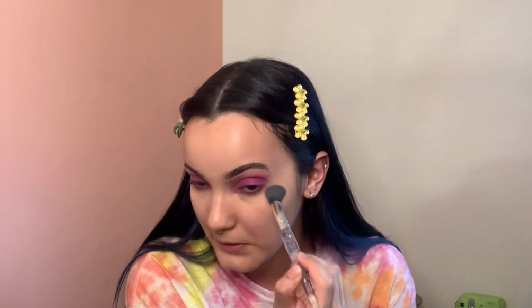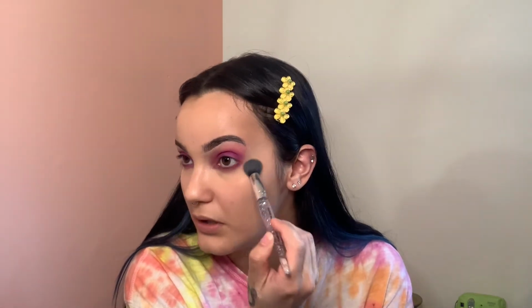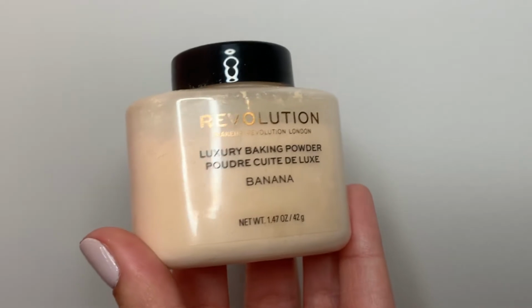Now that we went in with concealer and foundation, I am going to lightly set this foundation and concealer and hopefully not get rid of too much of the dewiness. Do you ever set your concealer and you're using loose setting powder and you breathe in more than you think you're putting on your face? Because I just did that. Okay, now I set in the places that usually crease the most and try to leave the rest of it still dewy and natural. Oh, I'm sorry, I didn't even tell you what powder I used. I went in with the Makeup Revolution London Luxury Baking Powder, banana powder.